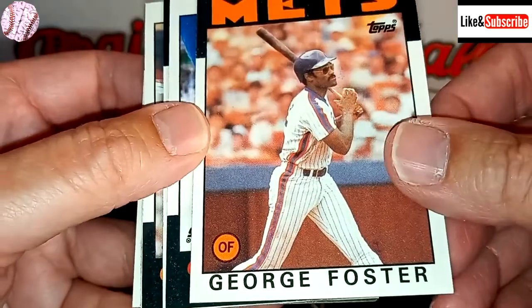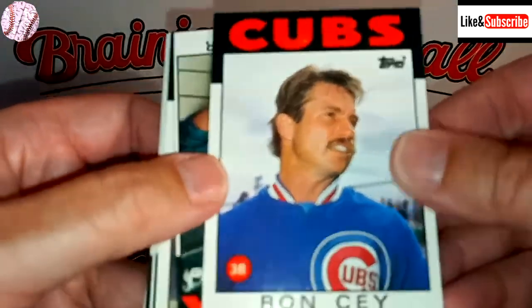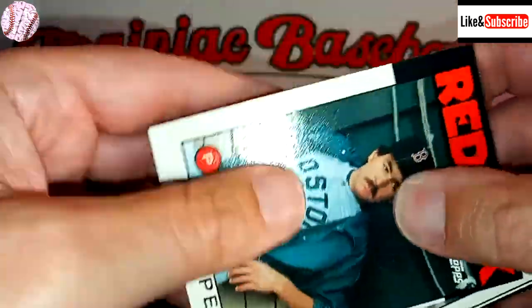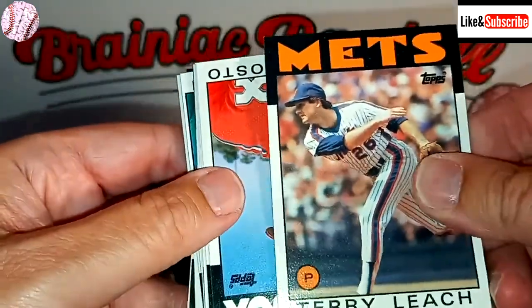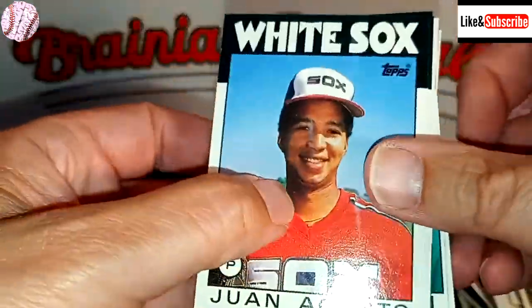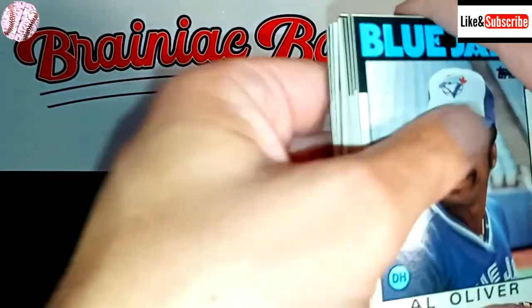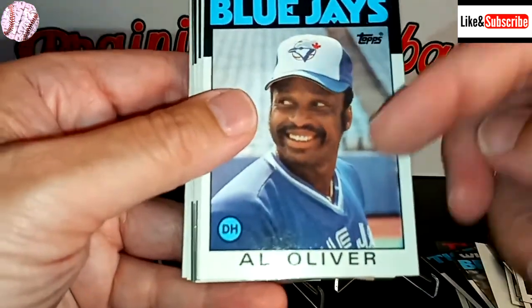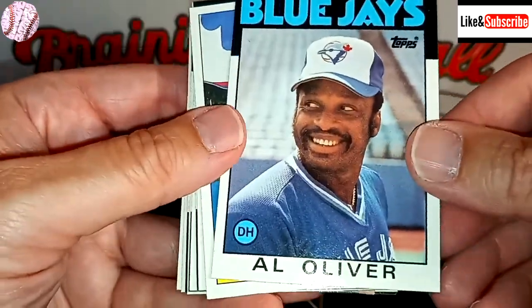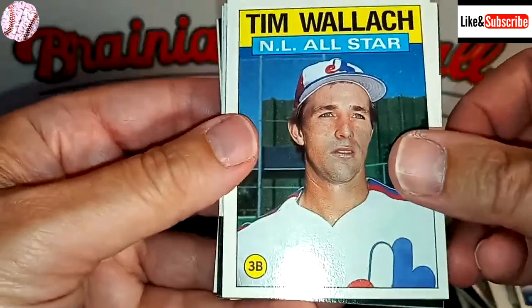George Foster, one-time 50 home run hitter. And we have Ron Say, the Penguin of the Cubbies. Al Nipper. Terry Leach of the Mets. Juan Agosto. I didn't mention, I paid $8 for these 3 packs. We're not seeing a lot of big names come out of here other than Clemens. Al Oliver almost had 3,000 hits. Pretty good hitter there. I'm not out anything really for these packs.